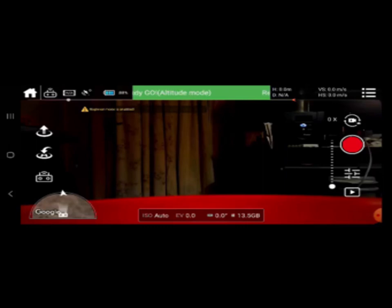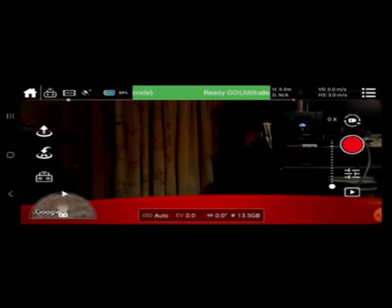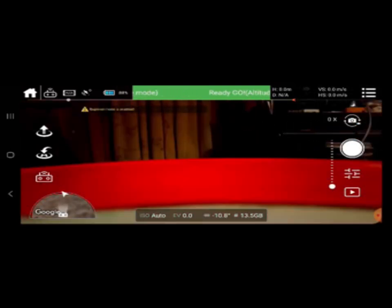If I press record, oh, that works. It's recording. Stop it. So, oh, actually, so yeah, the recording seems to work. What's this? Let me see if the gimbal will adjust with this other app. Yeah, it does, but look, it's jumping around.